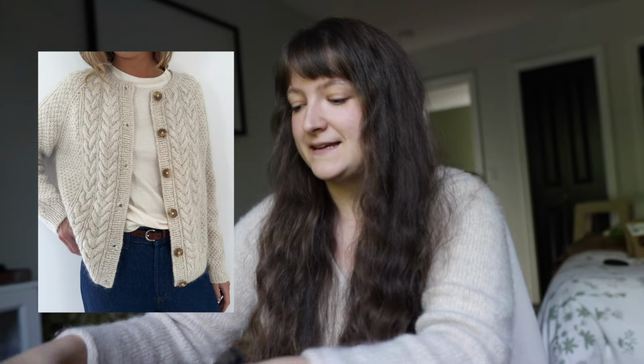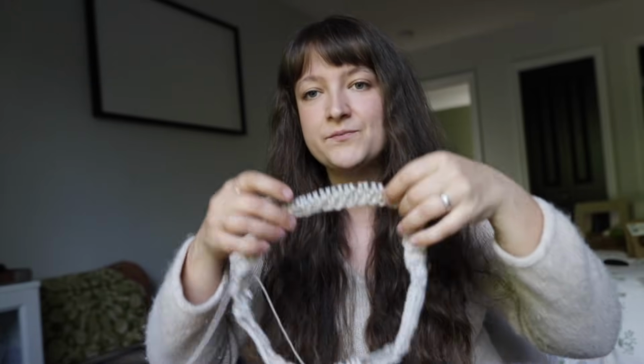And I got this one to do the cable work sweater slash cardigan that I was telling you about from my last video, my autumn plans video. And yeah, I decided to go with the Siri cardigan. I think someone commented on that video and said that my eyes lit up when I talked about the Siri cardigan, so that was an indication that I should definitely do that one, and I agree. So I actually cast it on just today.